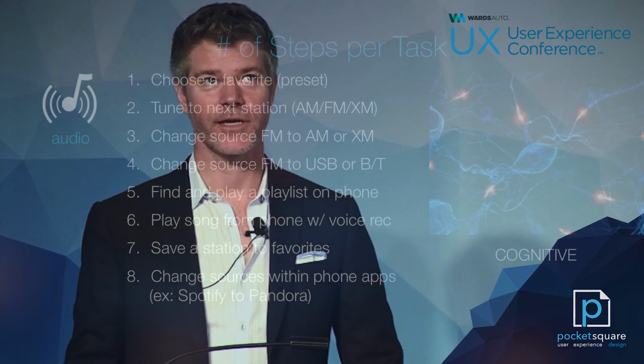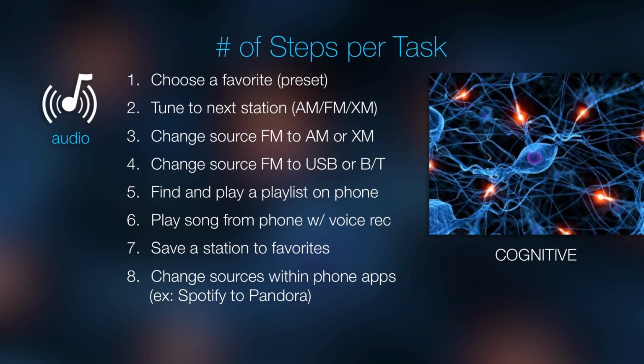It's the 33% rule, right? Love it. Okay, so here's an example of, let's say, audio tasks. Choosing a favorite. Awesome. Favorites are the best, right? They've been in cars since the very beginning.